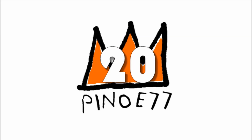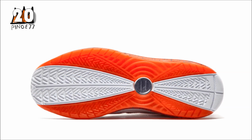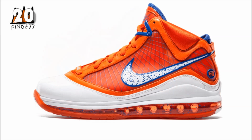We're going to start this list off at number 20, and first up with the price of $3,000, we have the Nike Air Max Lebron 7 Hardwood Classics. Back in 2010, Nike gave LeBron two Air Max Lebron 7s in orange and blue colorways, and this pair is a sample that never released but remained a LeBron exclusive PE, which was meant to be worn when the Cavaliers wore their throwbacks during Retro Night. Dope shoe, and on to number 19.